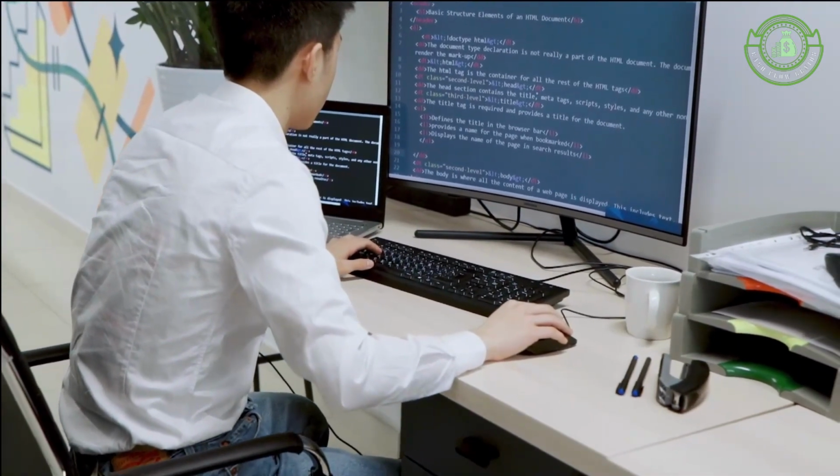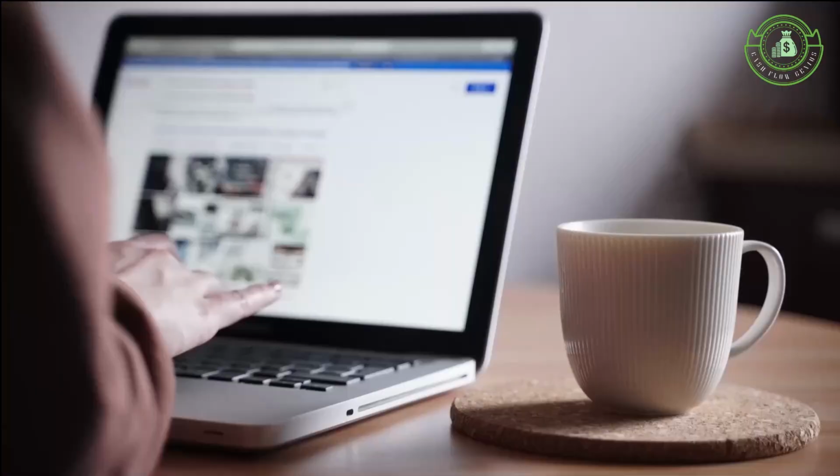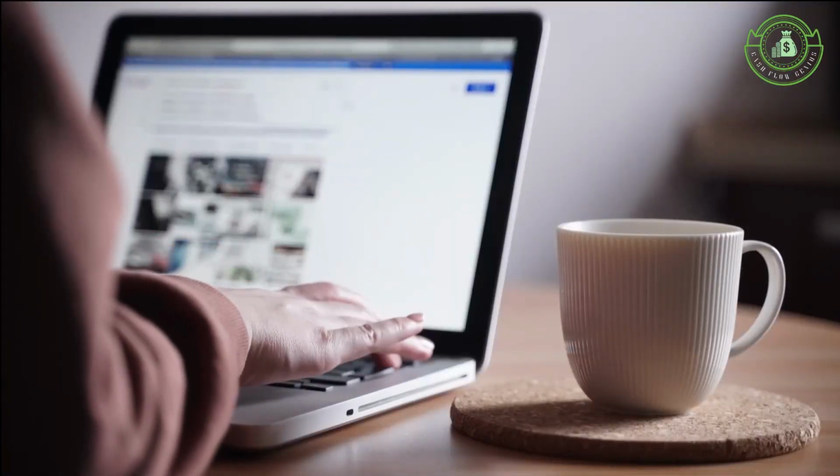Things to consider when choosing a brand name or domain name. Find something catchy that people will remember. Keep it as short as possible. Make sure it's easy to read and type. Add a keyword that's relevant to your niche.